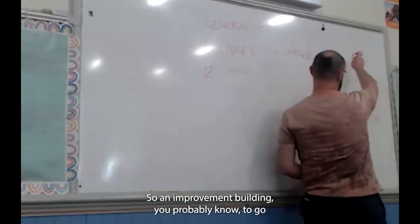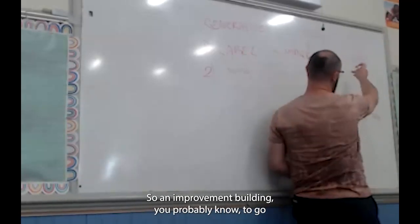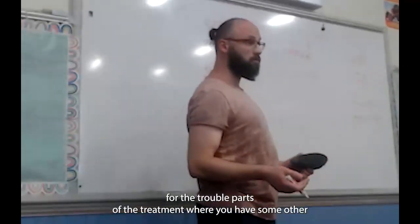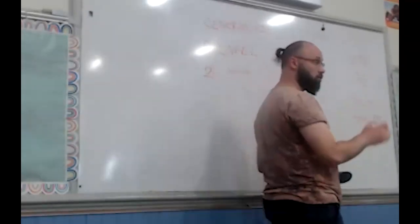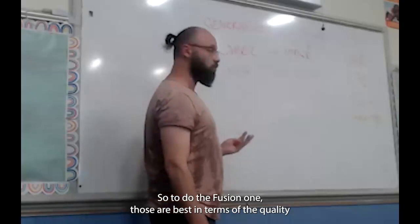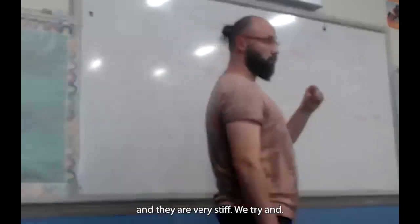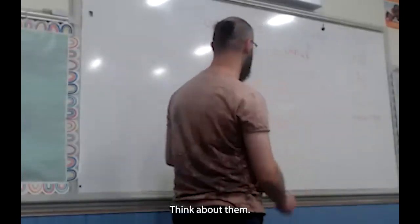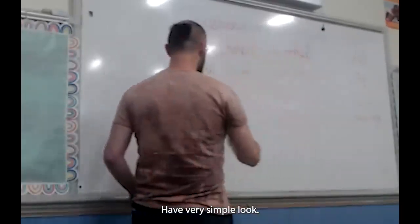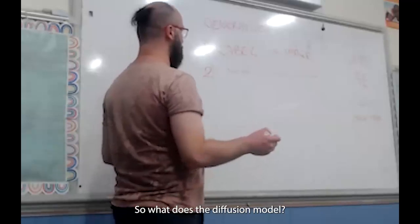And you probably know the GAN has some trouble when you try to train them. Flows have some other issues. So today I would say that diffusion models are best in terms of quality, and they are very stable to train. That's a good thing about them. They have a very simple loss function. So what does the diffusion model learn?